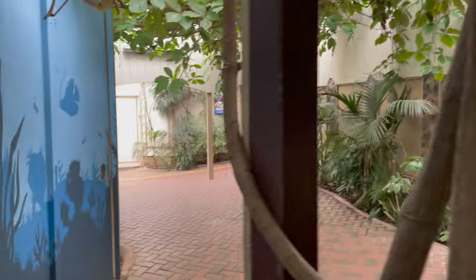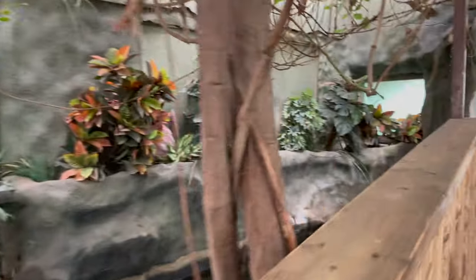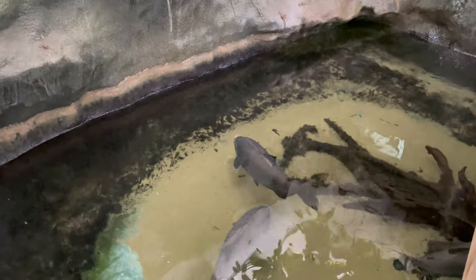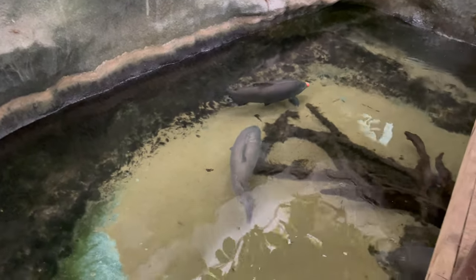What's in here? Wow, look at these big fishes. Look, one's got an apple in its mouth. Kiara, look, the apple in its mouth. Come here and see. Let me give you.